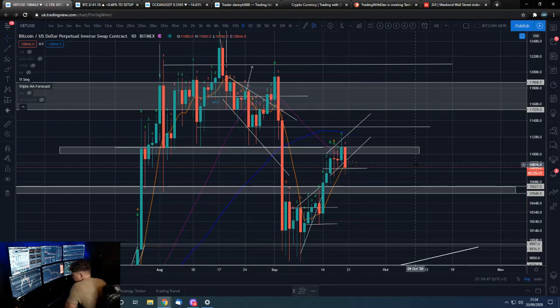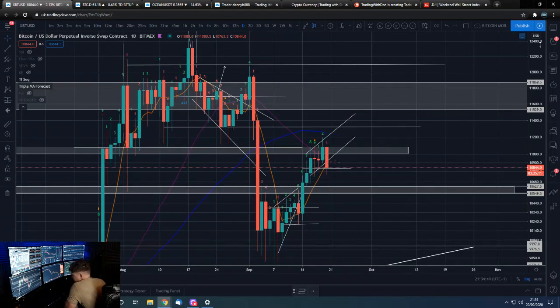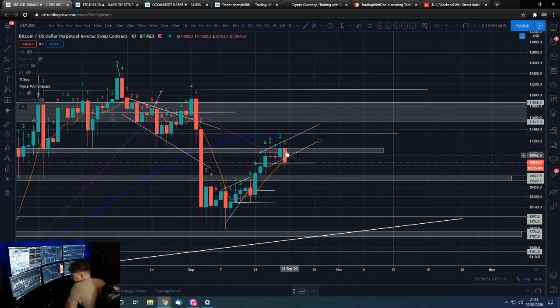Yeah, we can realistically expect good things. But you can see this daily candle that we've got today, a pretty swift rejection down to that 10,800. This is the level we can very easily bounce from, and it would look perfectly normal within the chart, within the price movement, and then make our way to the upside.